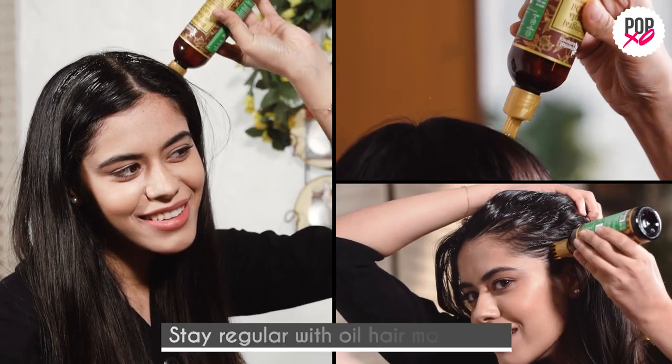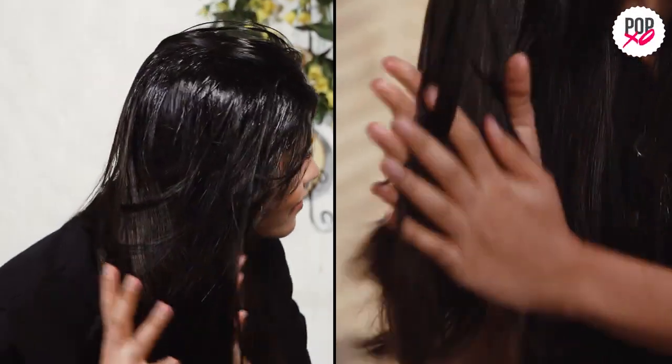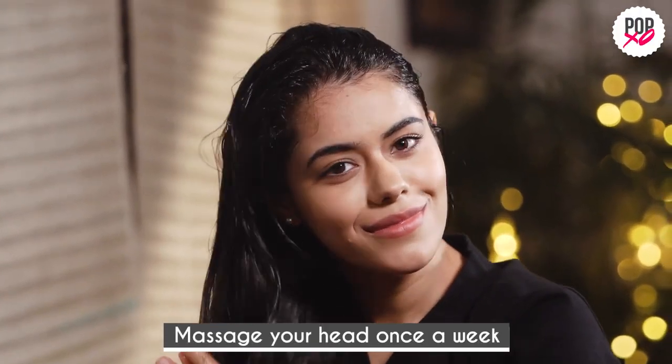Nothing in this world can beat the kind of relaxation an oil head massage offers, isn't it? Well, besides calming your nerves and mind, oil treatment has umpteen benefits for your hair health. So, to achieve those benefits, do not forget to do an oil massage on your hair once a week.